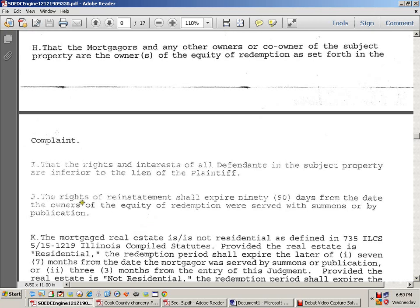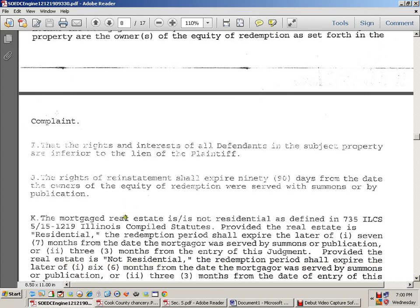The rights and reinstatement shall expire 90 days from the date the owners of equity of redemption were served with summons or by publication. Well, if you didn't get a summons sent to you, then they need to publish it. All right, that's what this is saying. So, unless they can show proper service that you got a summons or that it was put into the legal section of the paper and they got the affidavit back from the publisher saying that it was published, well, then your rights haven't expired yet.